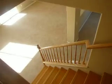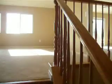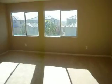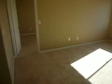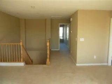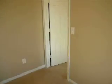We got, it's like bamboo for the stairs. And on the landing here is a loft. One of the rooms.